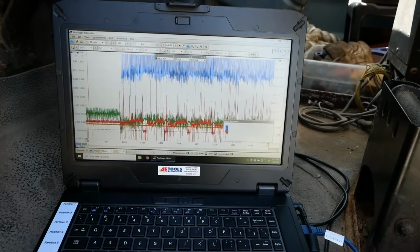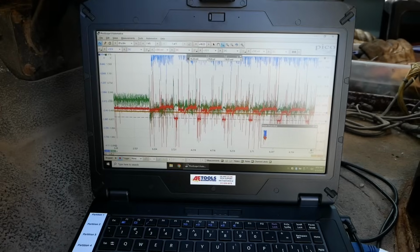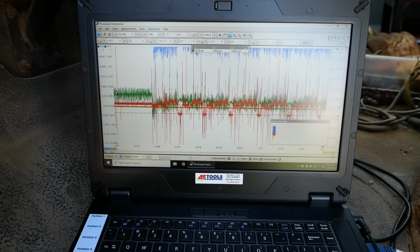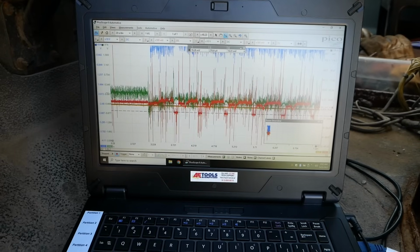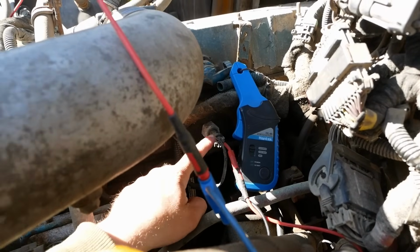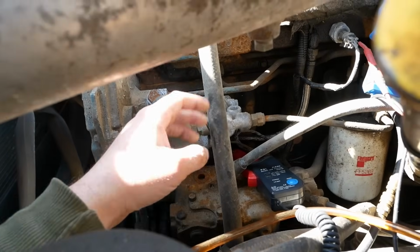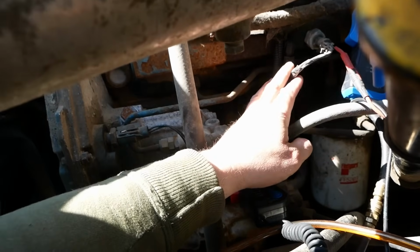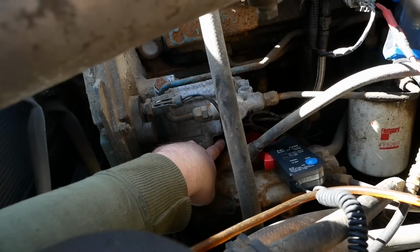The issue seems to be that it will not build ICP pressure. It won't build the high pressure that it needs to fire the injectors. So the green here is the voltage from the ICP sensor, and the red is the amperage through the IPR valve. The ICP sensor is this guy here. The IPR valve is down here at the bottom of the high pressure oil pump. They work together to regulate the pressure to the injectors. And the ICP sensor basically tells the computer what's happening. So it uses the ICP sensor as feedback to control the IPR valve.